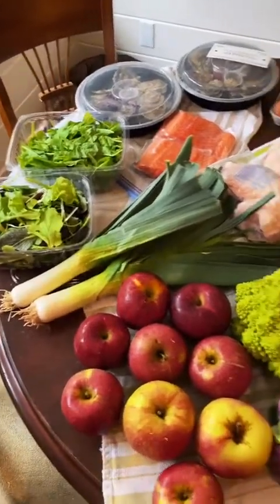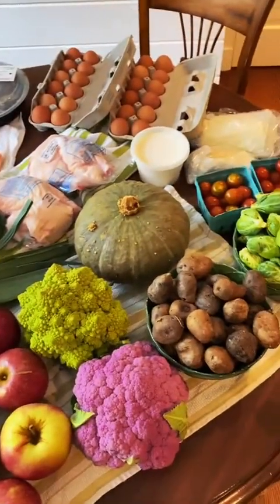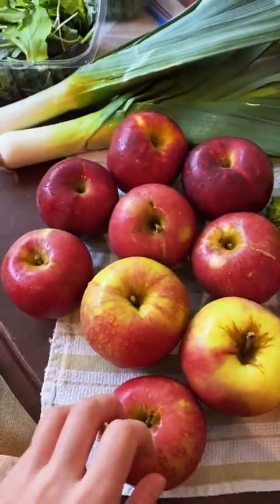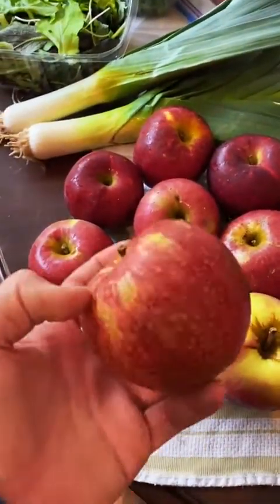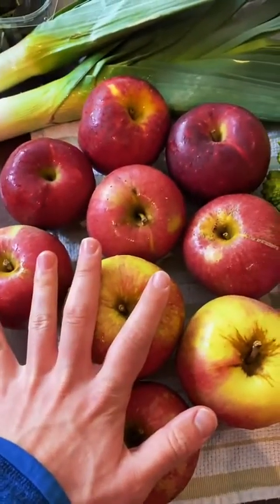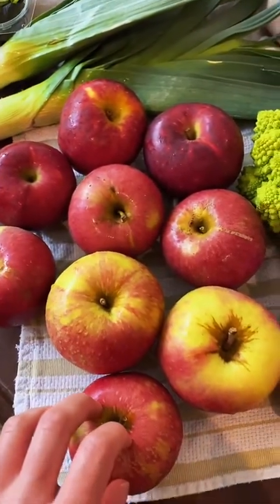Hi everyone, I just went to the farmer's market and I thought I would walk you through what I bought. So the only fruit I bought were apples. In the fall, really the only fruit produce you'll find are apples and pears. These are all baking apples because I plan to make an apple pie for dessert tonight.